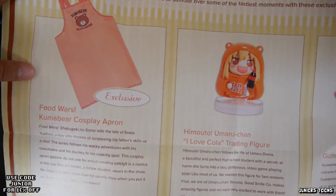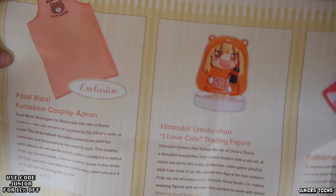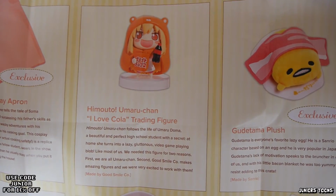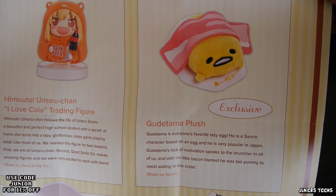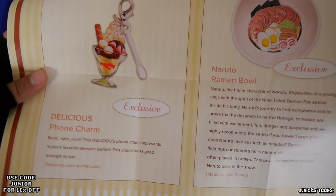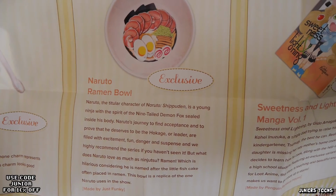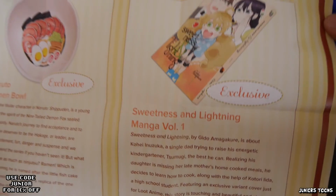All right, let's see some of the stuff. Yeah, we're right. Food Wars Kuma Bear cosplay apron, so we cannot wear it. I Love Cola trading figure. Pretty cool. She's so kawaii. We got the Gudetama plush. Love that egg and bacon. We got the Delicious phone charm. And then we got the Naruto ramen bowl. Exclusive. Nice. And we got the Sweetness and Lightning manga Volume 1.